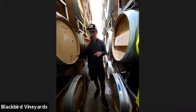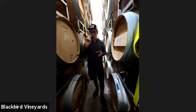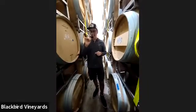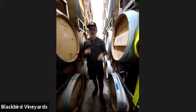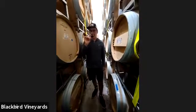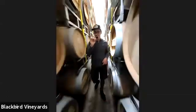But a very, very rich nose. A lot of floral components in there as well. A lot of violet, a little bit of coffee, kind of a toasted walnut character as well. Pretty. Let's walk out this way and then we can taste it.